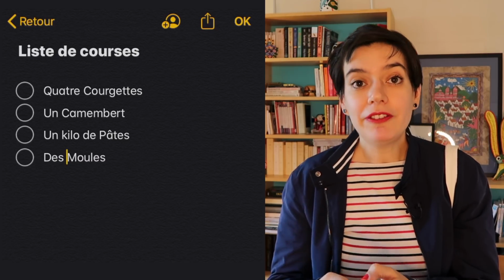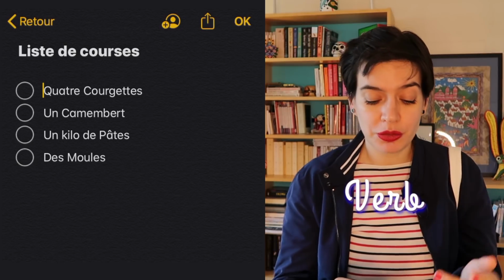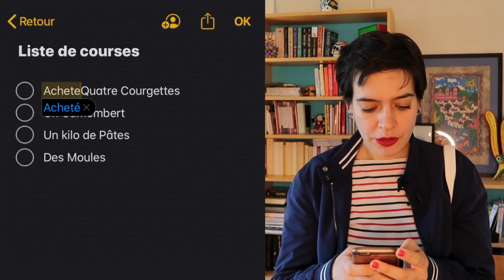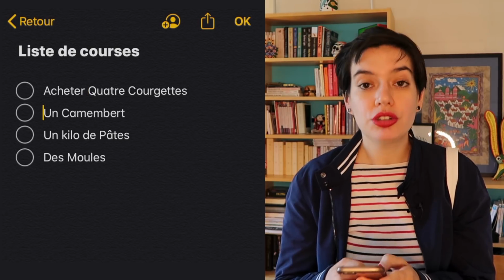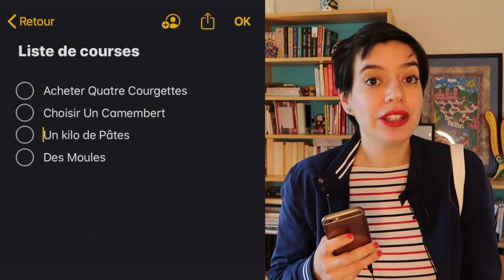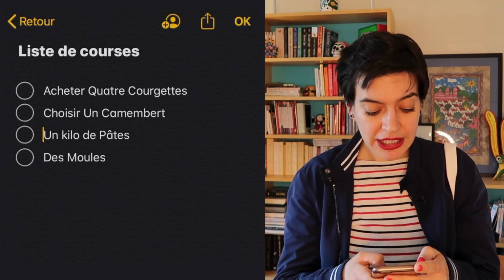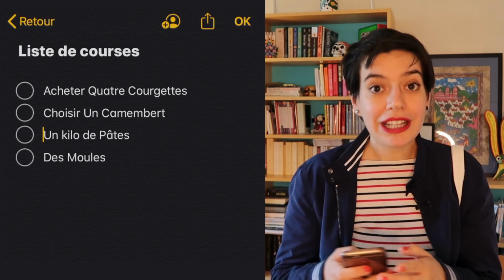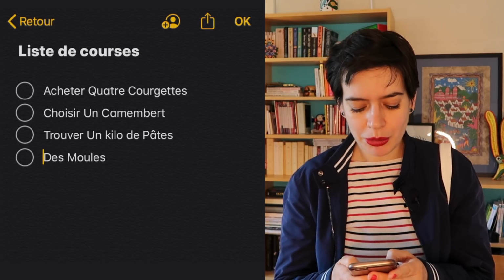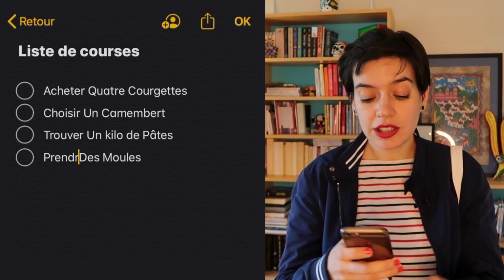Okay. Level 3 of that is to actually add a verb. So you practice your verbs as well. For courgette, acheter, simple. For camembert, I'm going to write choisir, because if you ever ate any camembert, you know that you have to choose it to your tasting, not just pick any. For pâtes, it will be trouver, because finding des pâtes is not that easy at the moment. And for moules, I'm going to write prendre, for take, that's good enough.